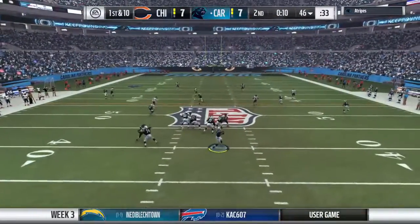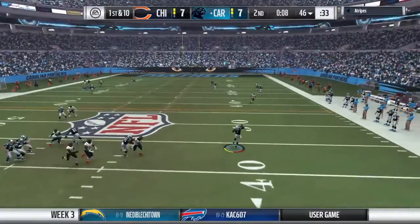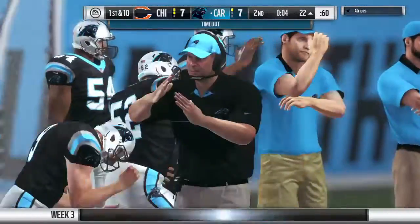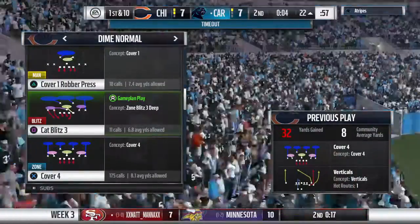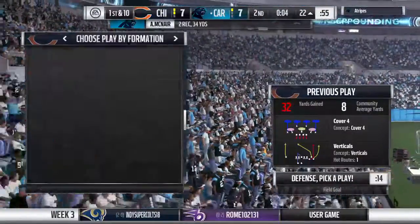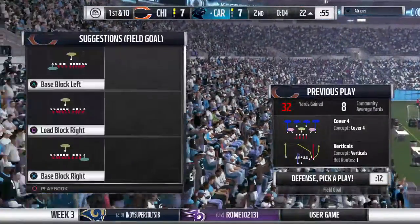On 1st down, it's Newton. Escaping the pressure right. Now on the run. It's caught inside the 25. Now whistles come in. We're going to get a timeout here by the offense. So as they take it over, we step aside.